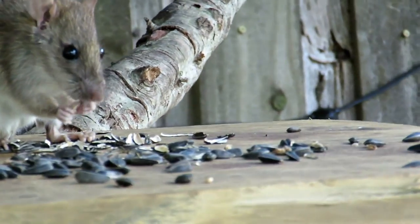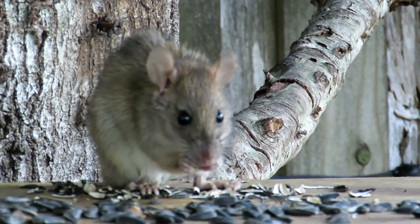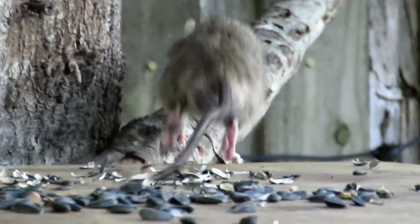What kind of rat is that? I've never seen anything like that.